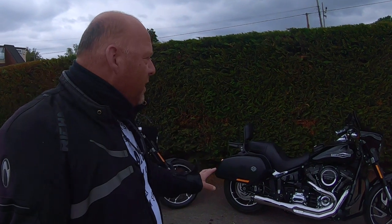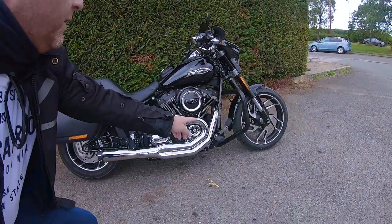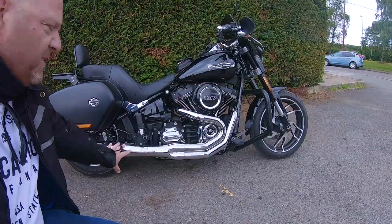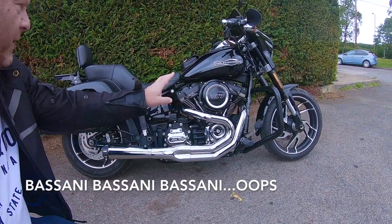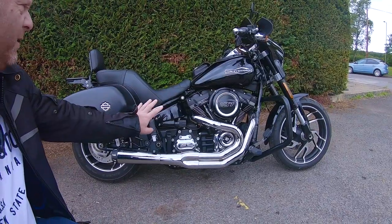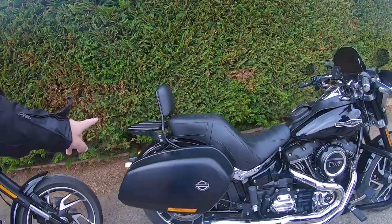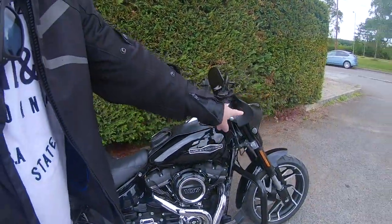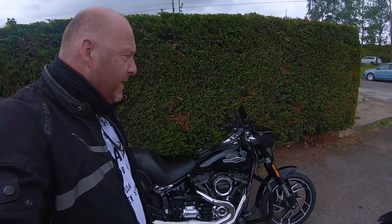What else have you done with your bike? Because actually, this really looks smart here. So you've got the engine bars, right? Yes. Obviously, Bassani exhaust, which looks fab. You've got the K&M filter. Anything else on the bike? Just a Sundowner rack, and oh yeah, Sundowner seat, rack, all matching, very nice. Oh yeah, Memphis Shades handguards. Yep, that's right. Yep, very nice indeed.